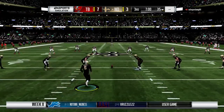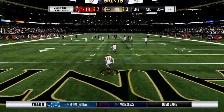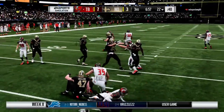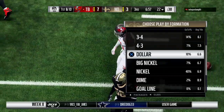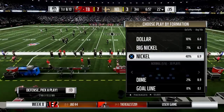The Bucs with the lead, and they'll get the football first as the second half is underway. This will be taken to the back of the end zone. And he's up past the 20 to the 22-yard line. Out come the Buccaneers. They'll have it first to start in the 3rd quarter. They have the lead. Now they'll be looking for some separation here as we begin the 3rd quarter.